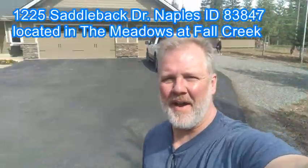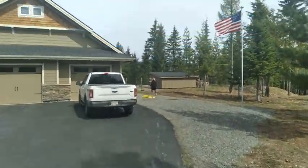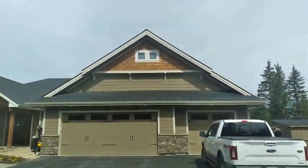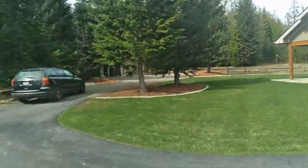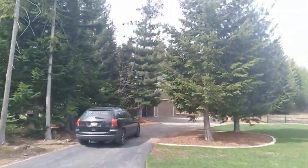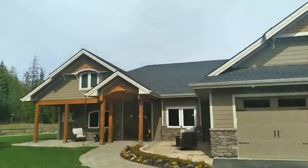We're here at 1225 Saddleback and just going to take you through a tour of this gorgeous home. Laura's waving hello. Okay, so there's the garage, two car, one car over there. We're going to take a separate trip into the outbuilding over there. But for now, let's go ahead and go inside the house.